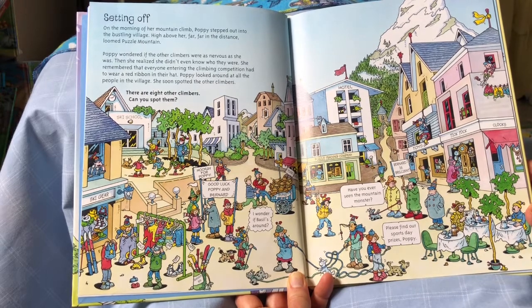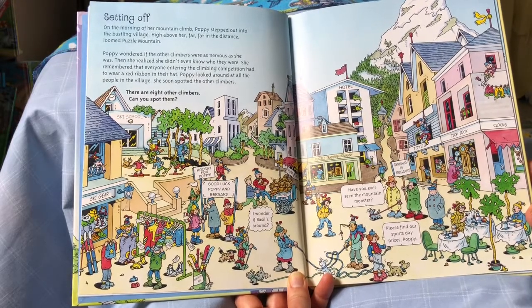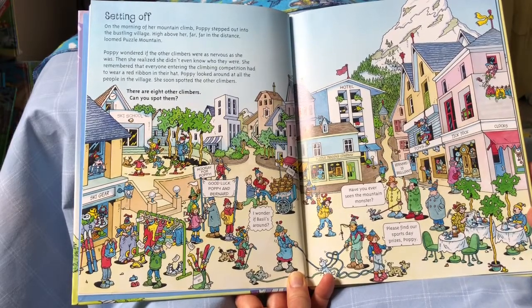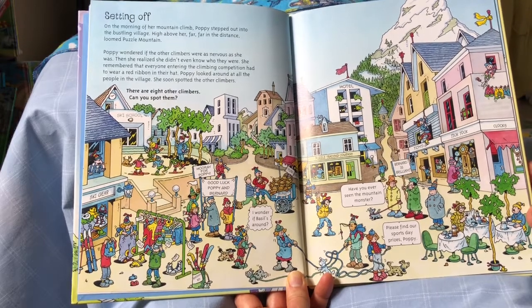Poppy looked around at all the people in the village. She soon spotted the other climbers. There are 8 other climbers. Can you spot them? You can pause your picture to check them all out.